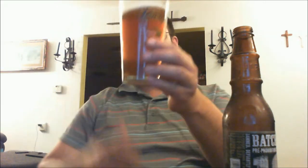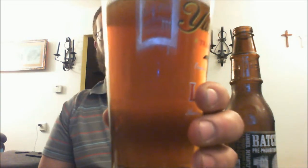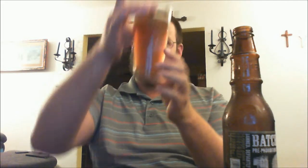It pours to a nice, dark, oh, I don't know what you'd call that. It's kind of like dingy copper. It appears to be clear, but the coloration would suggest haziness. But it is absolutely clear. I can see everything through it. But it almost has a hazy, dingy color to it. It poured too little to no head, but it does seem to be lingering and lacing.